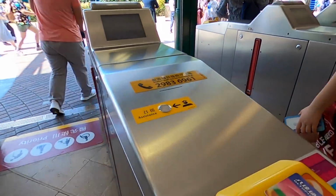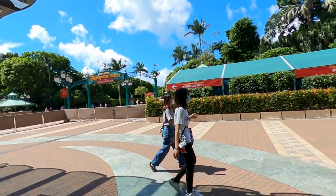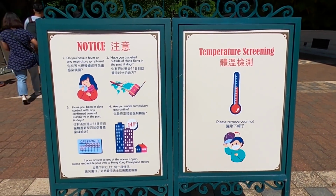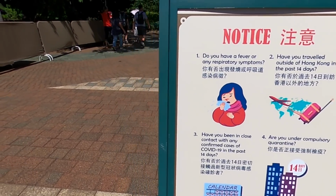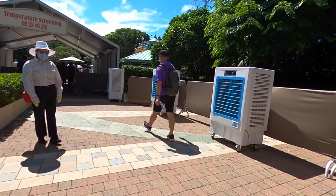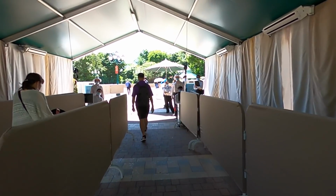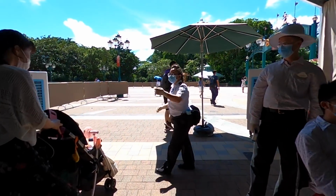And here we go, going through the gates, and now we get to see the measures that Hong Kong Disneyland is taking. So here you'll see this sign saying if you've been in contact with someone who's had COVID-19, traveled outside of Hong Kong in the last 14 days, or are under mandatory quarantine, that you are not allowed to come into the park, unfortunately. And they have a temperature screening tent, which is just how they're doing it at Shanghai Disneyland. So very quick and easy, just walk right through.